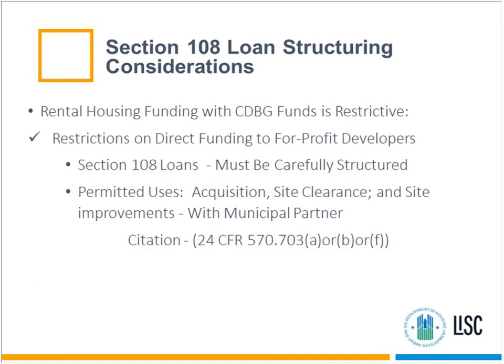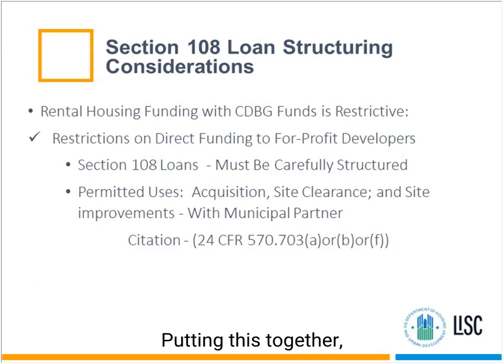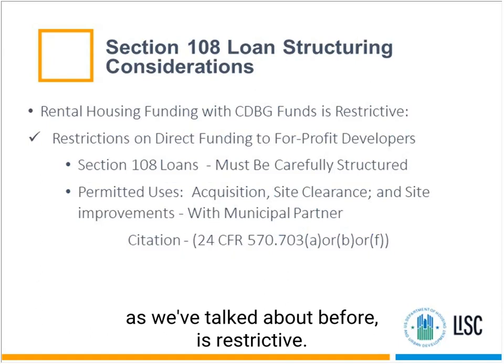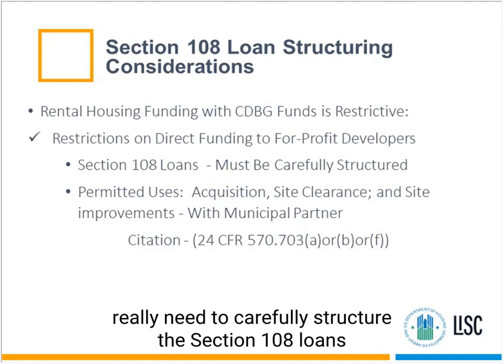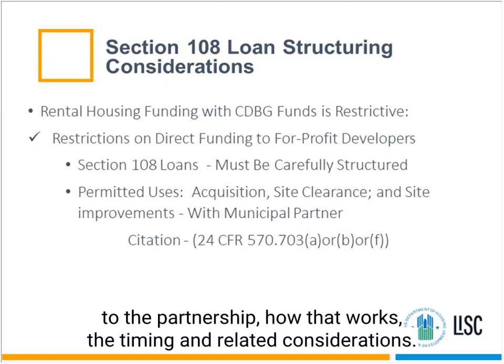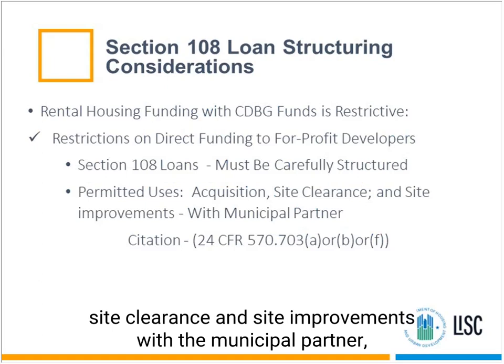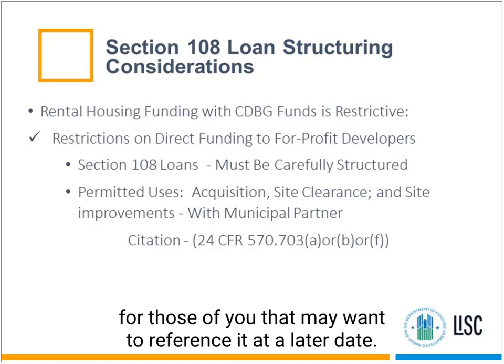There are some loan structuring considerations that need to be carefully considered in putting this together. The rental housing funding for CDBG, as we've talked about before, is restrictive. Because of the restrictions on direct funding of for-profit developers, you really need to carefully structure the Section 108 loans to the partnership, how that works, the timing, and related considerations. And as has been discussed, the specific provisions for acquisition, site clearance, and site improvements with the municipal partner, the specific citation is included on this slide for those of you who may want to reference it at a later date.